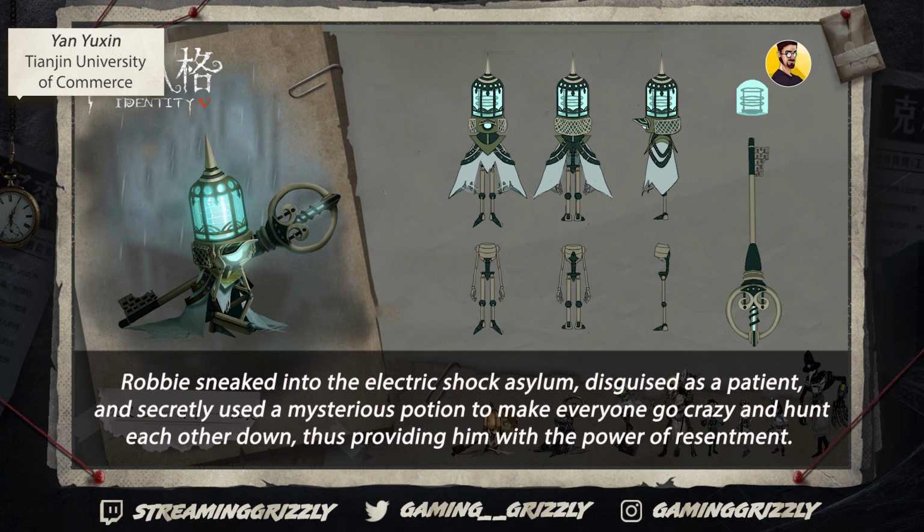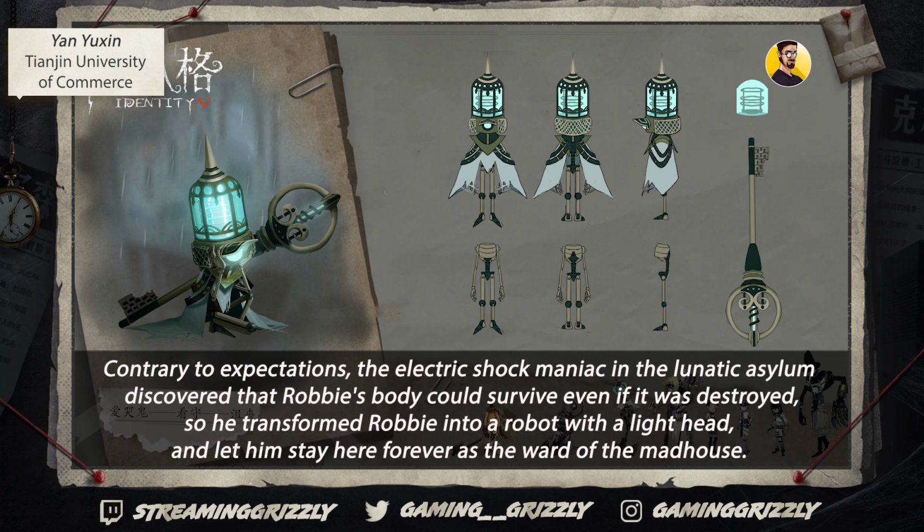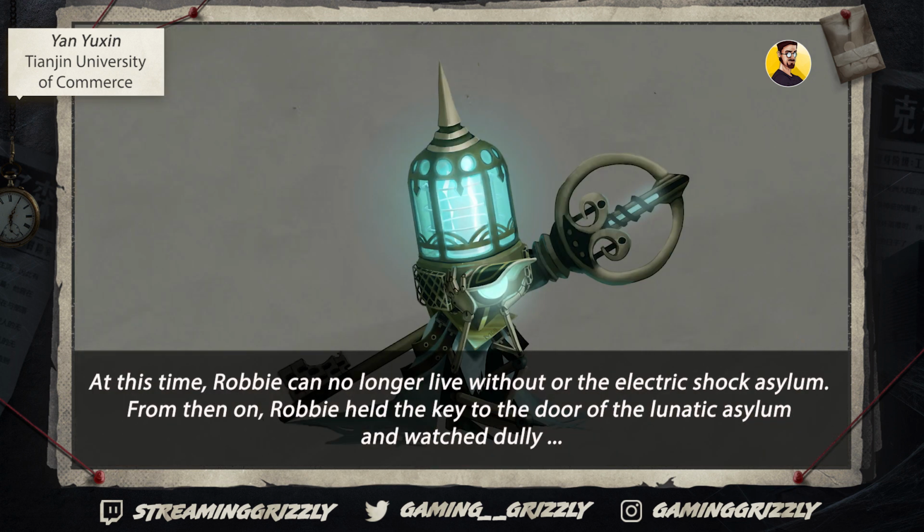Robbie sneaked into the electric shock asylum disguised as a patient and secretly used a mysterious potion to make everyone go crazy and hunt each other down, thus providing him with the power of resentment. Contrary to expectations, the electric shock maniac in the Lunatic Asylum discovered that Robbie's body could survive even if it was destroyed. So he transformed Robbie into a robot with a light head and let him stay here forever as the ward of the madhouse. At this time, Robbie can no longer live without the electric shock maniac or the electric shock asylum. From then on, Robbie held the key to the door of the Lunatic Asylum and watched dully.